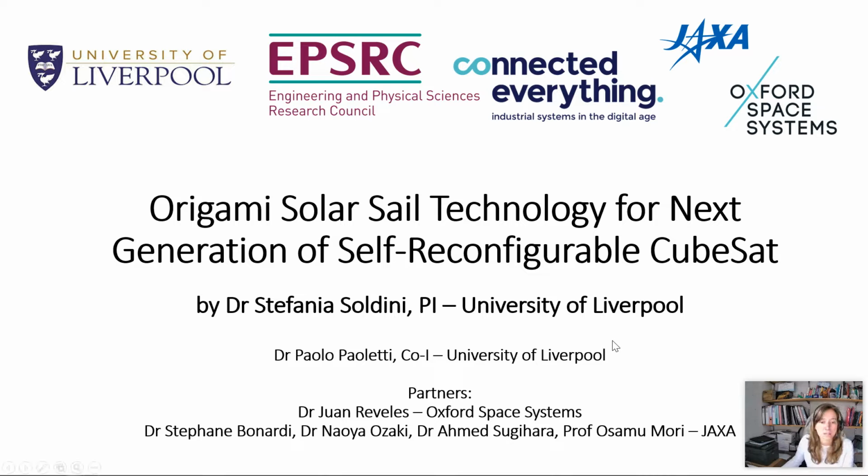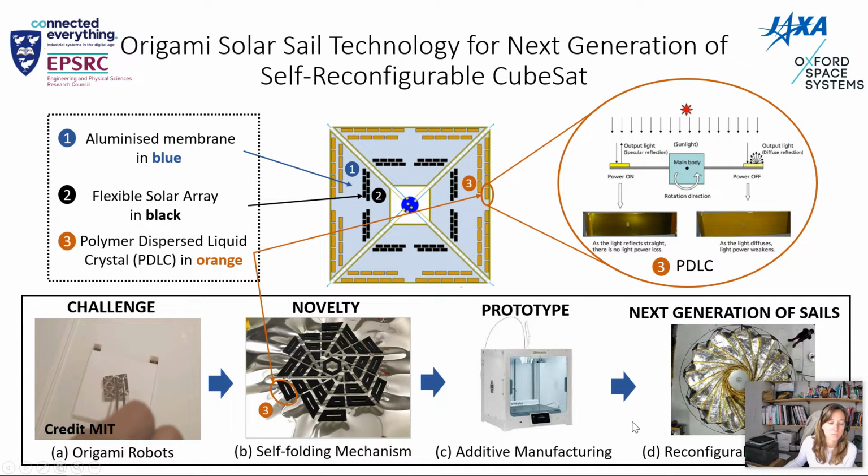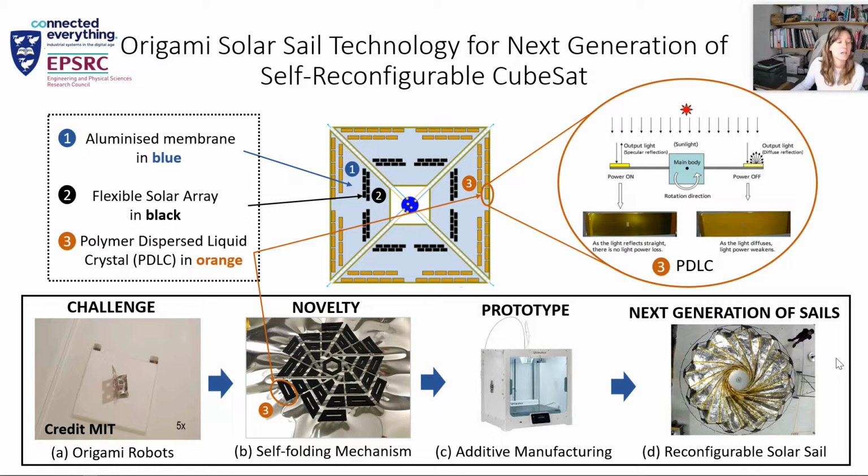First of all, this is a team from Liverpool. We have Paolo Paletti, my co-I, and Aloisia Russo, who has worked on the project. And then we have collaboration with Oxford Space Systems, JAXA, but it has also been a unique opportunity for us to collaborate with the University of Glasgow. So let me give you an overview of the project.